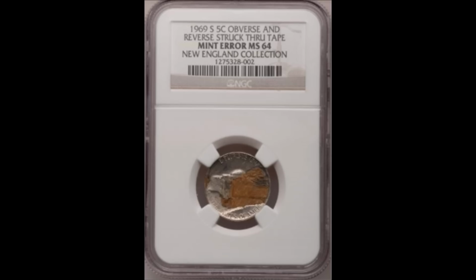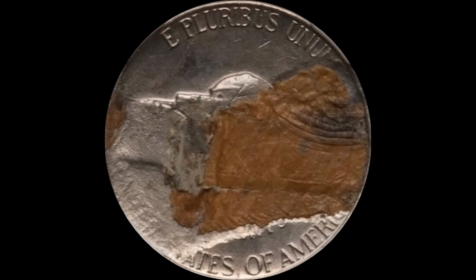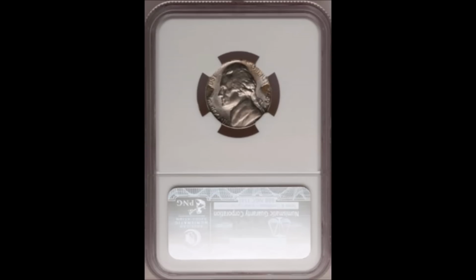This one is interesting. Okay, this one doesn't even look like an error. Okay, this one is actually struck through some tape, some of that paper tape, kind of like painter's tape. You can see the weakness in some of the devices where the tape used to be. So this is a really interesting error, and to a lot of people this looks like just straight up damaged coin right here. But this one right here graded NGC Mint State 64, and this example sold August 15th of 2010 for $322.